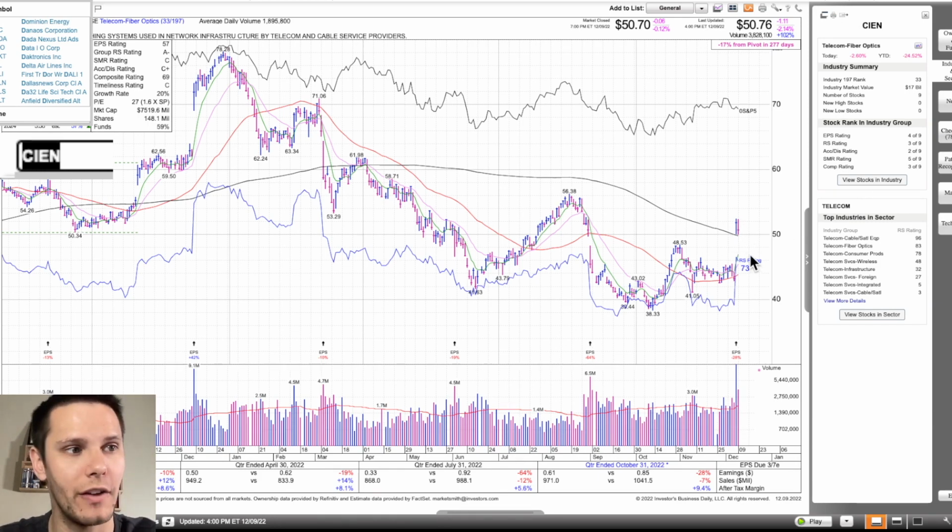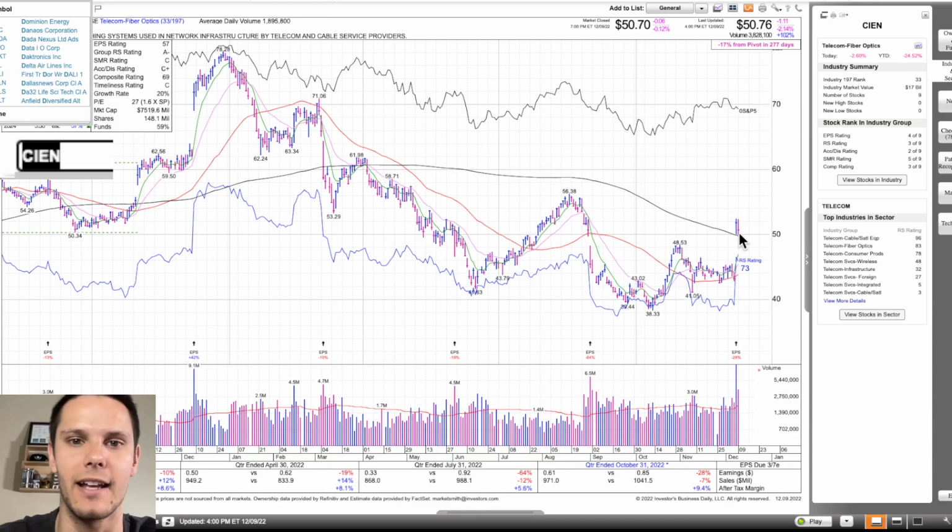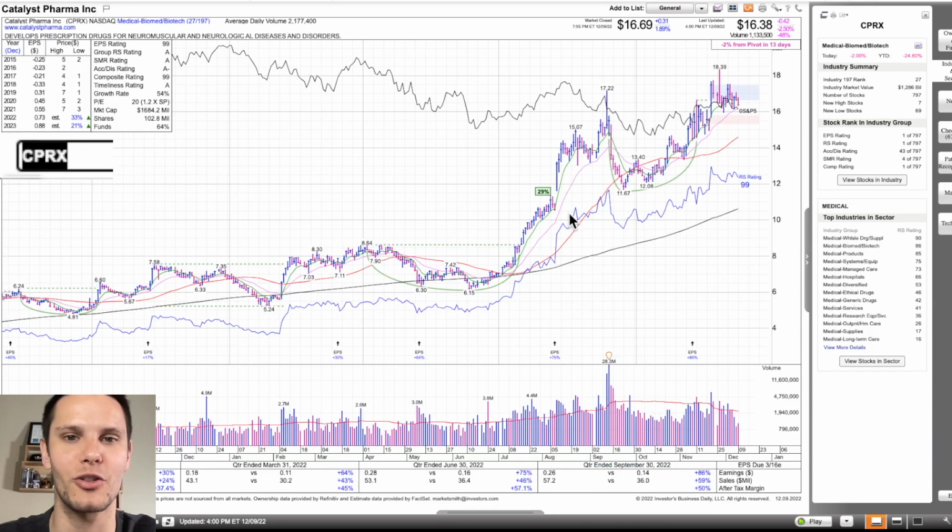If we gap below 50, then a potential entry point is retaking the previous day's low at 50.05 for CIEN. The next stock that we have comes from my potential market leaders group.